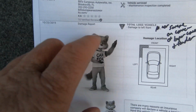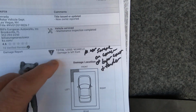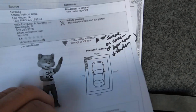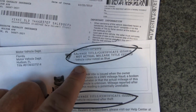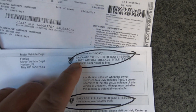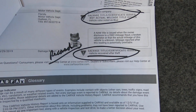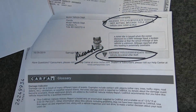10/11, 10/25, damage to left front. I don't even know what that is. We'll go up there in a second and stare at it, but that's not an accident report, by the way. That's damage to left front, which means a scrape or something. I think I saw something like touch-up or something up there. Anyway, because they didn't have keys for it, we had to have keys made, by the way. They didn't know the miles, so they went for a not actual mile title, which, if you look at the Carfax, you can tell the miles are going the correct way. Vehicle recovered 10/29 of 19.